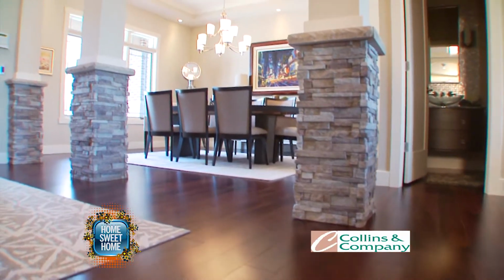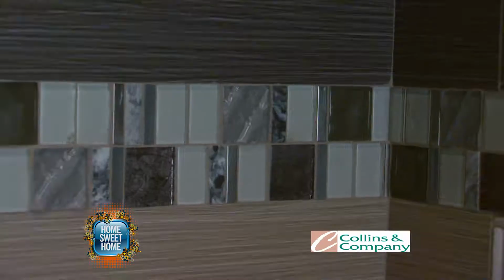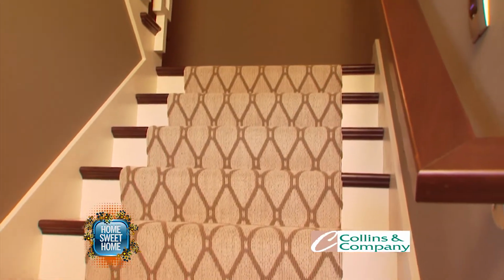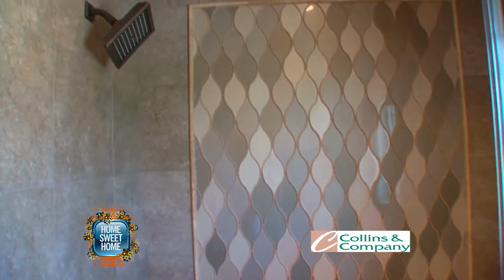They have a huge variety. I would recommend Collins & Company to whoever's building a home or even remodeling. They have a huge selection and very competitive pricing. They were just a great help for someone that doesn't really have design in my background. I didn't have to worry about my house looking like it didn't flow. They were very good at helping design.